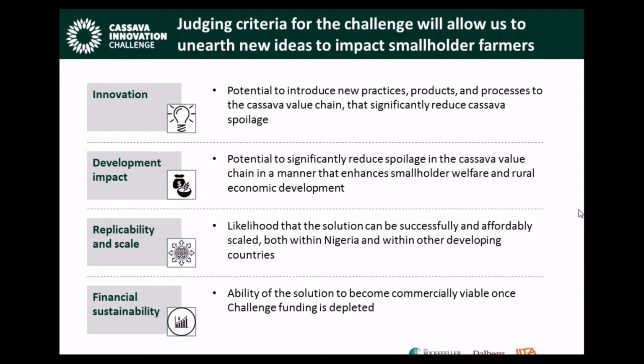In terms of development impact, we're really looking at solutions that demonstrate a larger impact on the welfare of farmers and their families and the development of the cassava value chain. So you may consider, for example, things like the level of income that smallholder farmers have and their ability to access certain technologies.